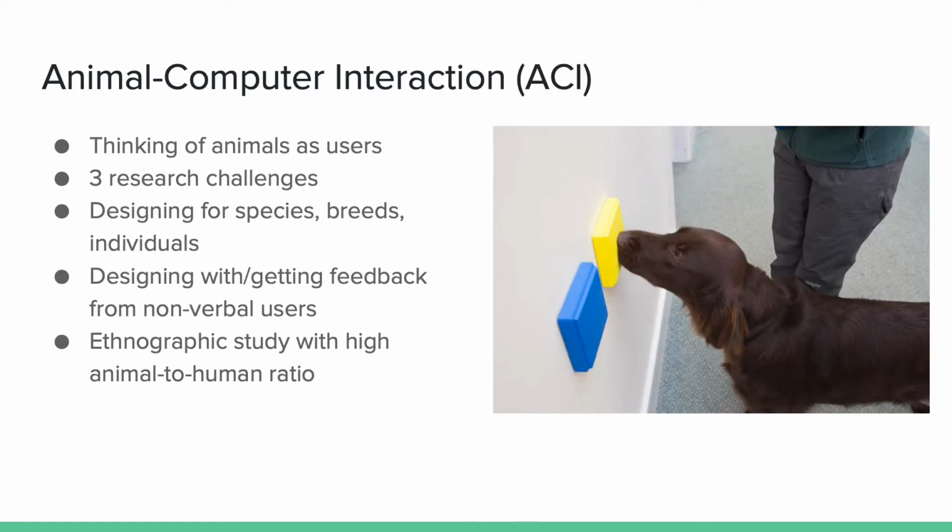That brings them to the overarching field of animal-computer interaction, and this is just designing computer interactions with animals as the users. And this brings some unique challenges, and the paper mentions 3 research challenges in specific. For one thing, not only are you tailoring to an entirely new species, but you also have to consider different breeds, as well as individual differences in the animals.